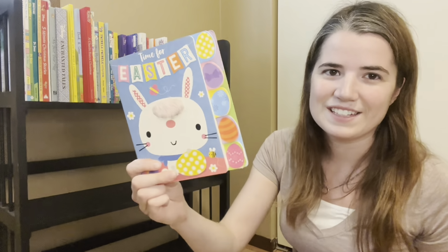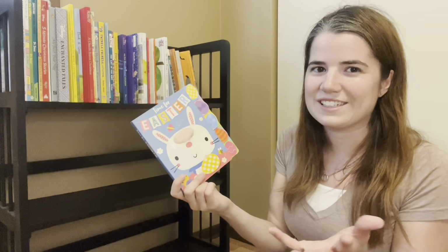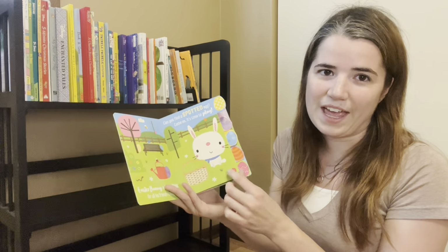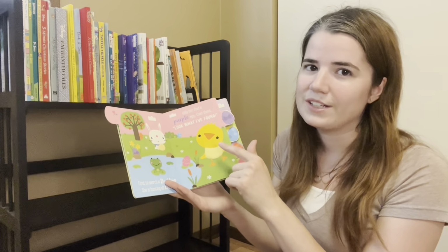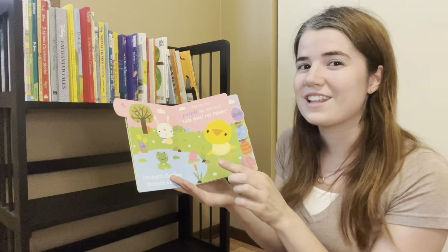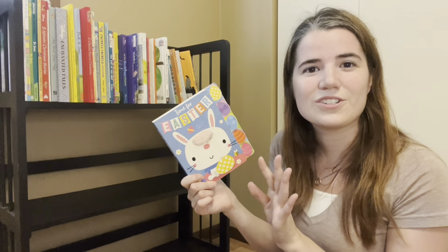My daughter's new favorite book, which she wants every night, is this one. It's called Time for Easter, and even though it's not Easter, we're still reading it now because on every page you have to find a different colored egg, and she gets so excited. She'll point to an egg and I'll either tell her yes or no, that's the one we're looking for. And as soon as I tell her yes, that she found the right one, she gets so excited, and it's so interactive and so fun.